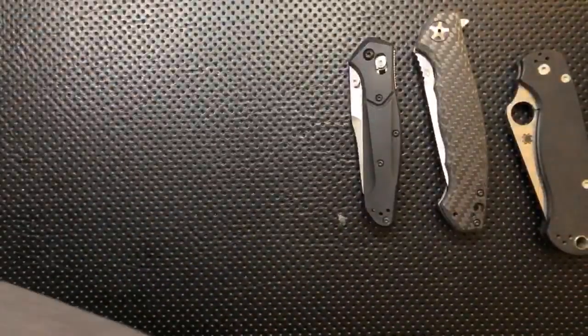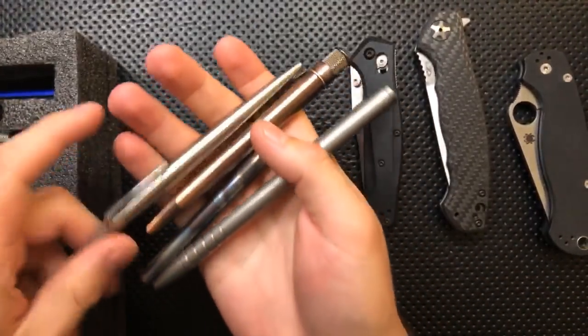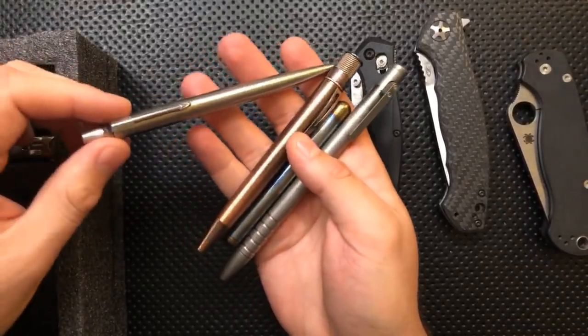Oh, and there are also some pens that I can show off here, as I'm showing off my collection. This is a gift from my buddy Robo Jim. Thank you, Robo Jim. Needs to be reviewed, but this right here, of course, the Pakajada.